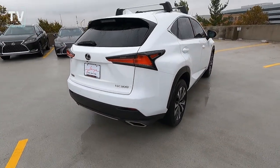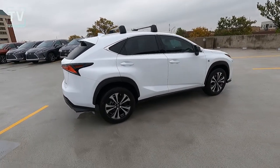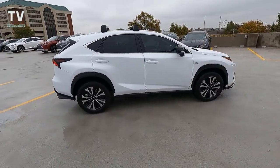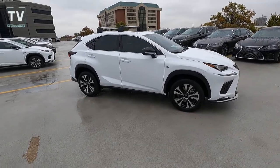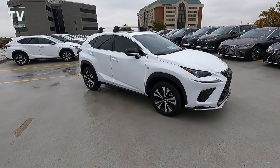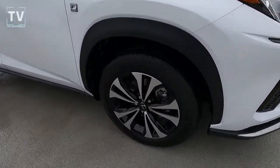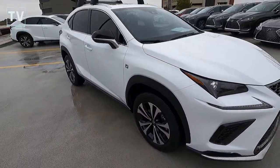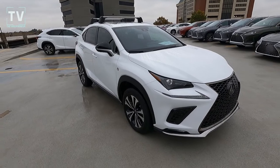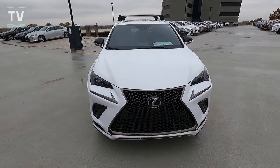As we slide down the passenger side, you can see the removable roof rails. They are lockable, so if you've got your skis and you want to go skiing this winter, throw them up there with confidence. As we take a look at the 18-inch wheels, these are F Sport package wheels with 225/60R18-inch all-season tires. We have bi-LED headlamps with daytime running lights, LED tail lights, as I mentioned.